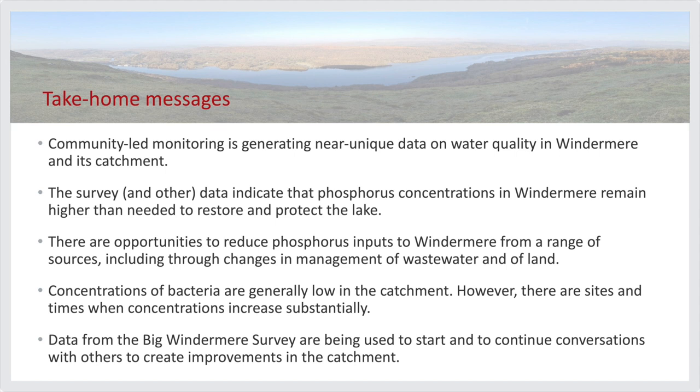The bacterial numbers from the Big Windermere survey are generally quite positive, but there are times and there are locations where we see higher concentrations. This is an opportunity to use evidence to identify those sources.